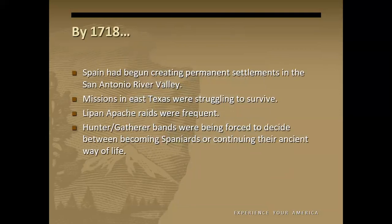By 1718, Spain had begun creating permanent settlements in the San Antonio River Valley. Missions in East Texas are absolutely struggling to survive. See, one thing about Spain's dog and pony show when they showed up somewhere is they tried a lot of different versions on how to get people on board. At the earliest times, you go back to Hernan Cortes and the conquistadors, and it was by warfare, and it was by subjugation, and it was brutal in many, many instances.